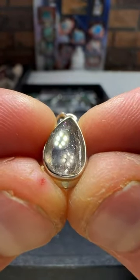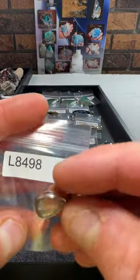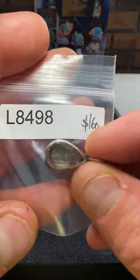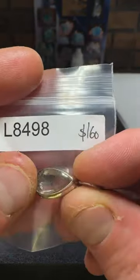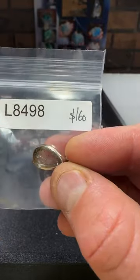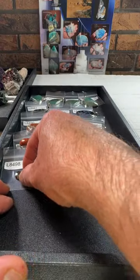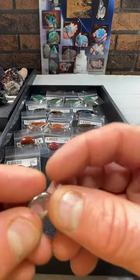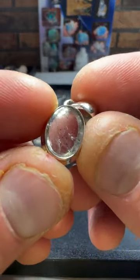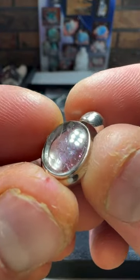So, this is a Covalite pendant from Brazil. And that is normally $160. Tonight I am going to be very stupid and sell it for $100, that one. $84.98, $100, Covalite. That's right, there is a good Covalite and the Ajoite little pendants. Let's see what happens. There's five Covalites and five Ajoites.